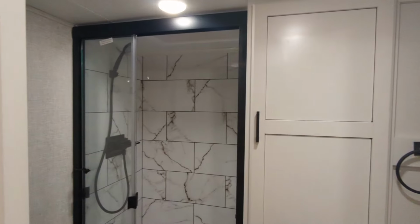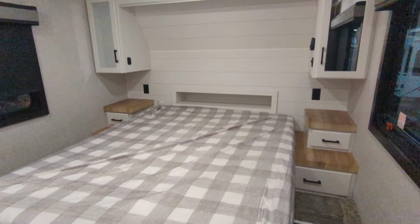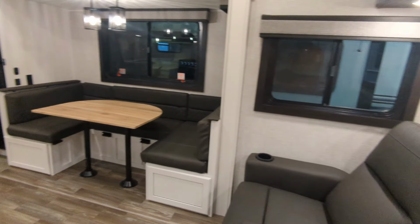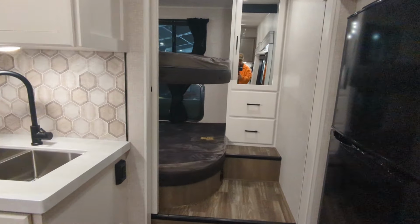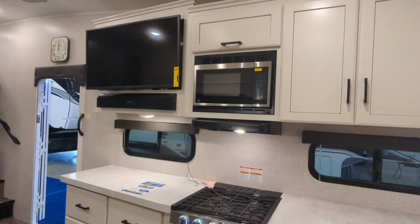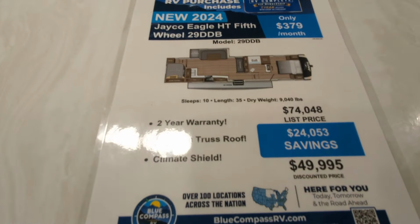It's another fifth wheel by Jayco. Go up the stairs as you come in to the right. This one doesn't connect into the bedroom. There's your bedroom. There's your refrigerator. It's got bunk beds at the end of it. Good size bunk beds. Sink, stove, TV, microwave. And your price for this one, $74.